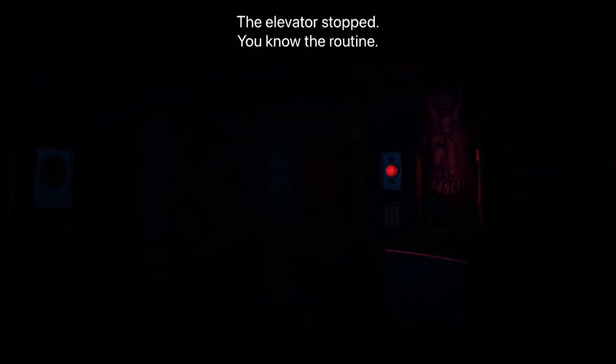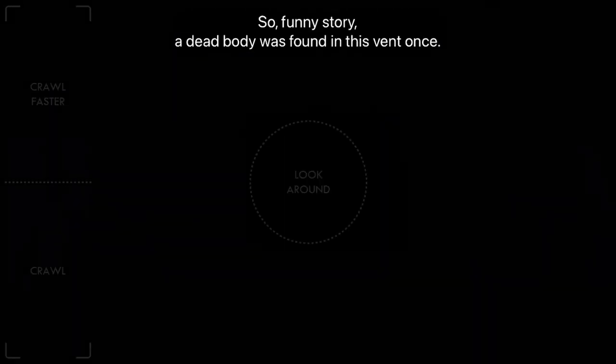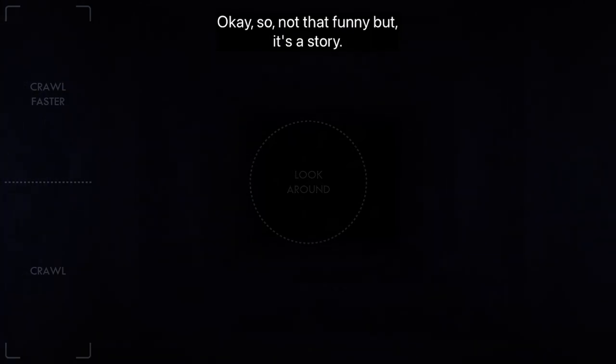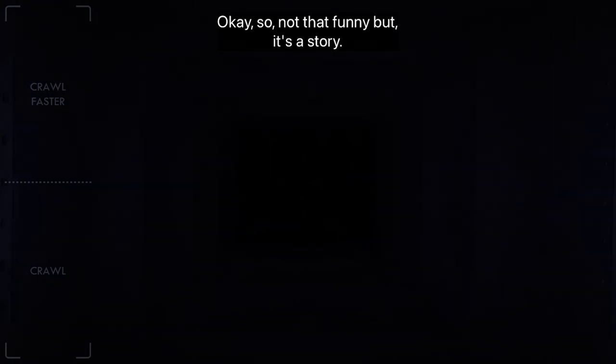Elevator stopped. You know the routine. You can get out now or whatever. So, funny story. A dead body was found in this vent once. Okay, so not that funny, but it's a story.